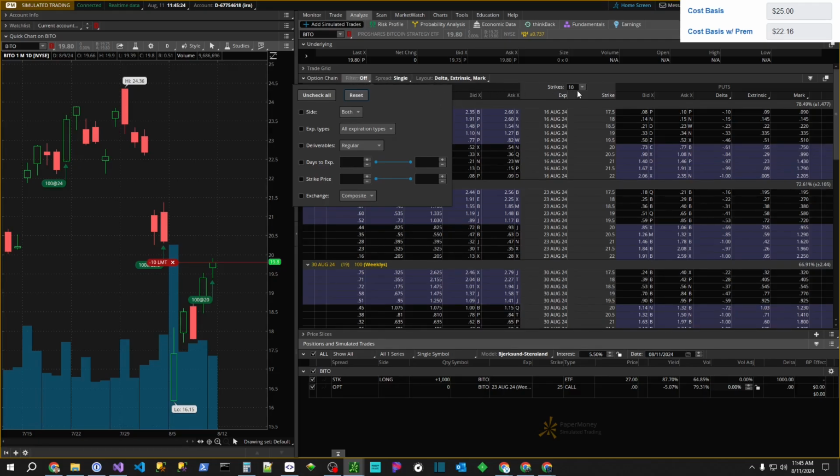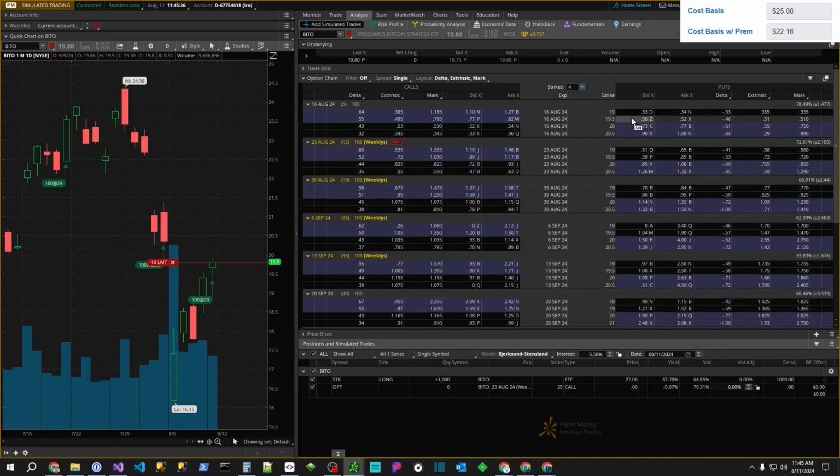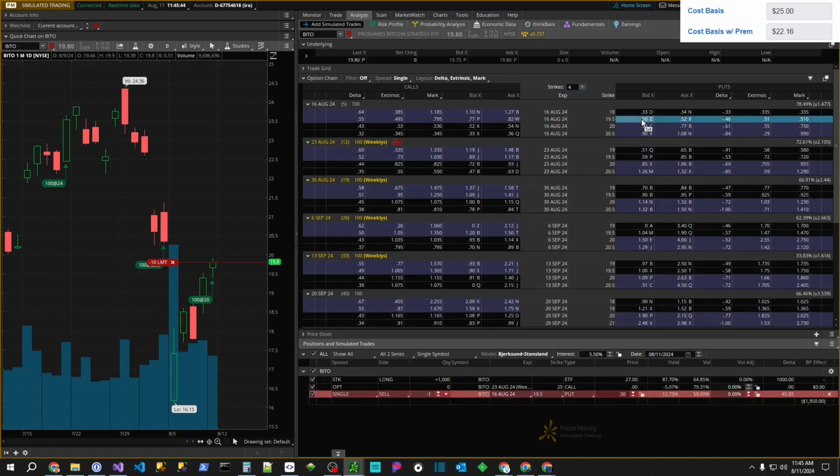So let's go ahead and reset that filter, go back to 4 strikes, and we already said that we can get 51 cents, it looks like, for the 1950 cash secured put, and you can only get a little bit more for the next week out, so that's not worth it. So we'll continue to do the 1 week, even though the covered call is placed at 2 weeks out. So we'll just go ahead and place that one.